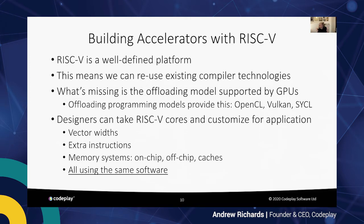Now, what's missing is the offloading model supported by GPUs. So a GPU goes from a host PC or an ARM processor onto an accelerator that could be multiple RISC-V cores, for example. But there are standard programming models that provide this offload model: OpenCL, Vulkan, and SYCL, which is one that I've been very involved in. So there are already solutions to this problem.